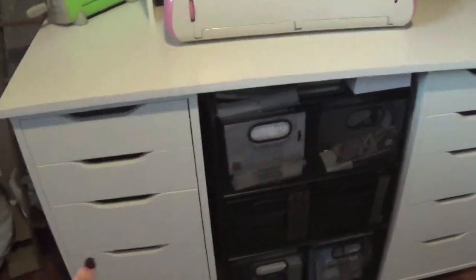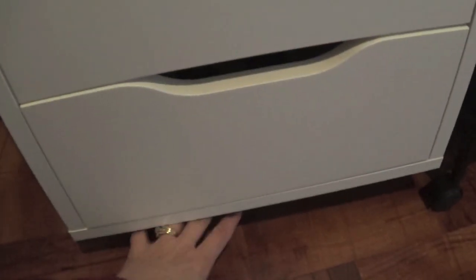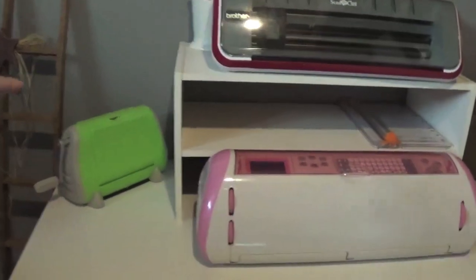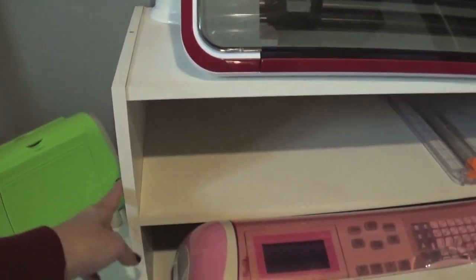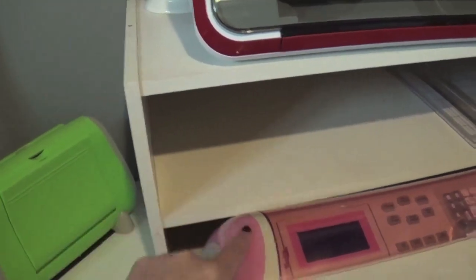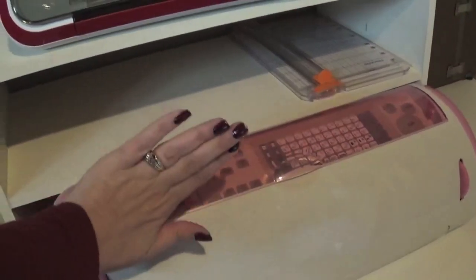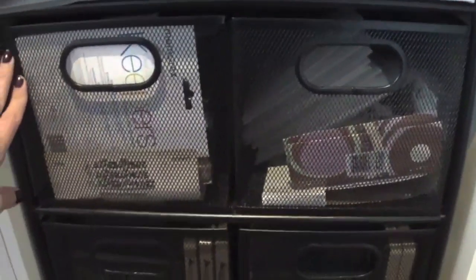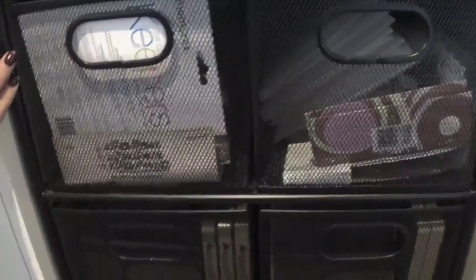And because of that, I had to make risers for the IKEA drawers. So if you see here, there's a gap here. There's a spacer. I had to build a riser for that. And then this here, I want to fix this where I want to lift it a little bit higher. So I just have to drill some more holes and lift this piece higher so the Cricut can actually fit in there. So this here always housed my supplies for my Cuttlebug or my Vagabond.